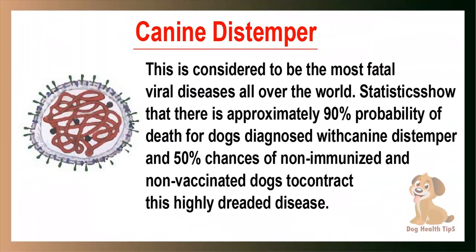Canine distemper. This is considered to be the most fatal viral disease all over the world. Statistics show that there is approximately 90% probability of death for dogs diagnosed with canine distemper and 50% chance for non-immunized and non-vaccinated dogs to contract this highly dreaded disease.